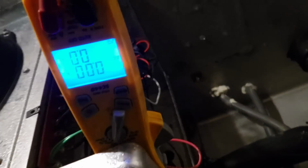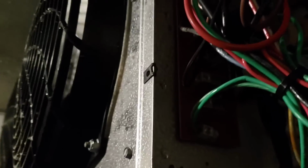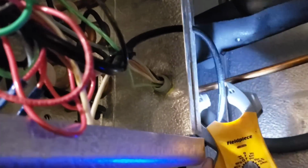Kind of a crappy angle, I know, but there's our amp draw on our condensate drain line heater. We have no amperages. I don't know if we have voltage there yet. I haven't checked, but I'm pretty sure that drain line heater isn't OEM. So it's an aftermarket piece installed, so it might not even be wired properly. I've got to see where this thing's wired to, and it might not even be wired for constant power.